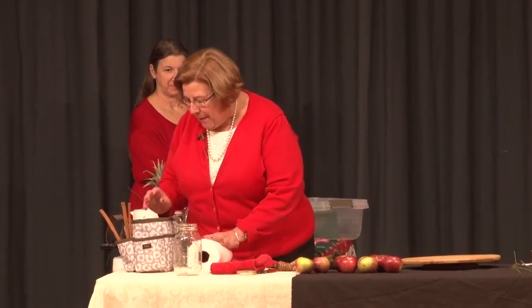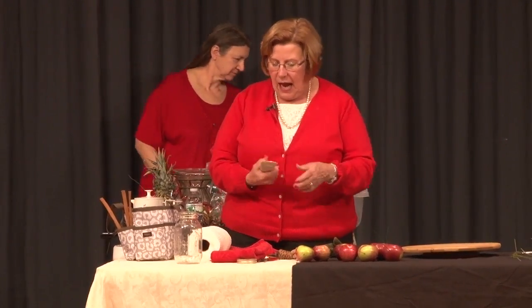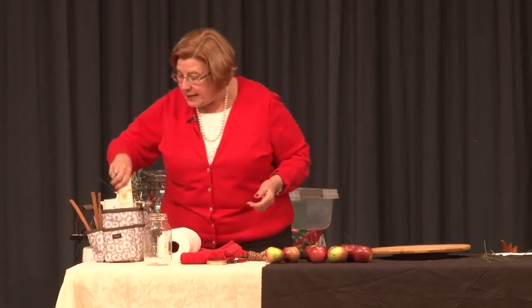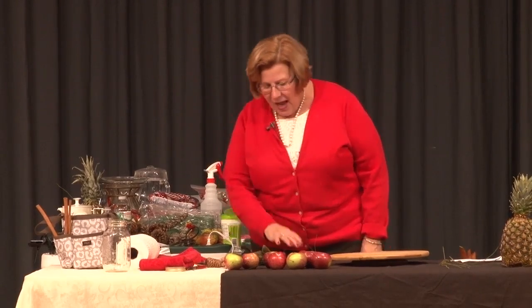Another thing that I have found and learned through the years is suntan lotion. Suntan lotion will take off sap if you get it on your hand. Use it like soap. So I always carry my suntan lotion. Please, if you have any questions at any point, stop me, okay? That would be perfect, because we are a nice crowd that's here.